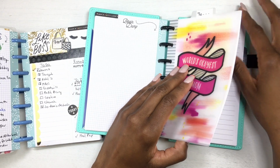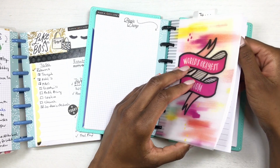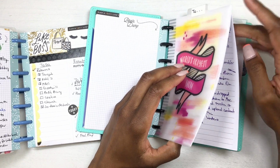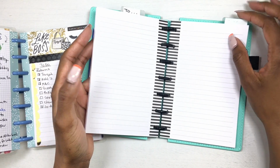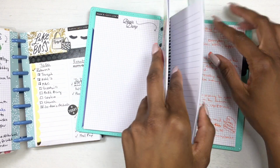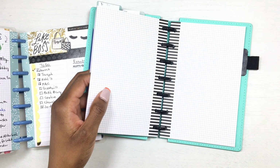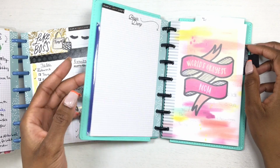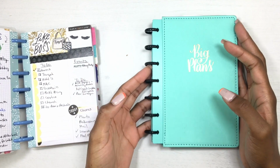Back here, I don't know what's in here. It's just basically, I was taking notes. So this was just line paper, and then I would keep some graph paper. So that's basically what my on the go was for.